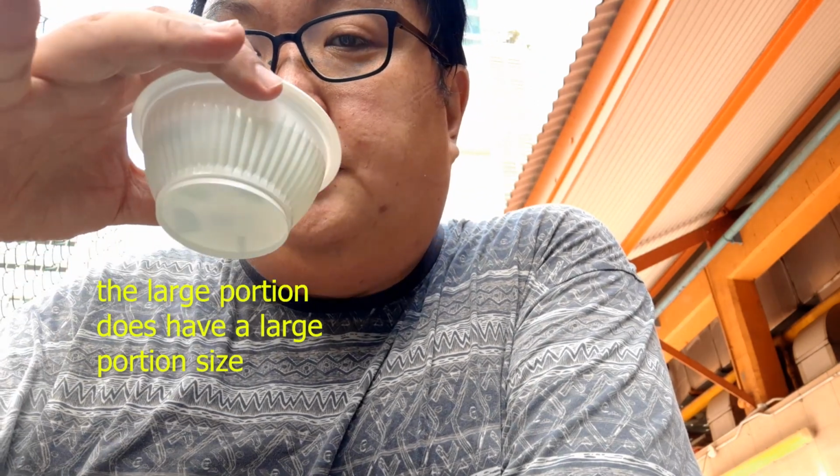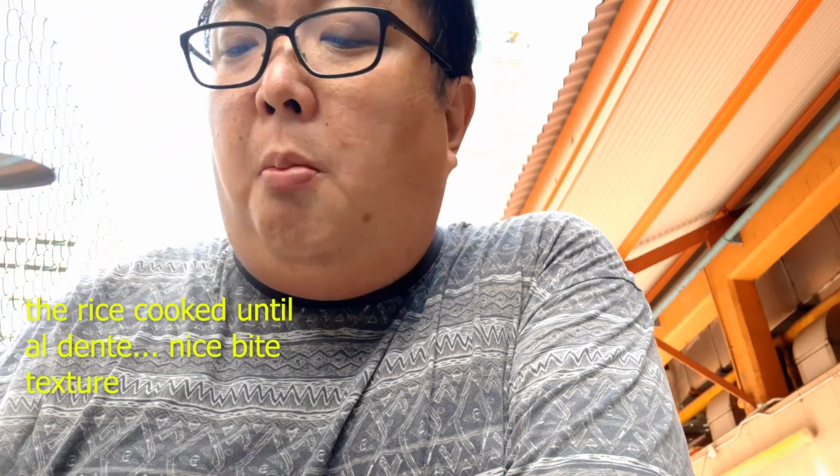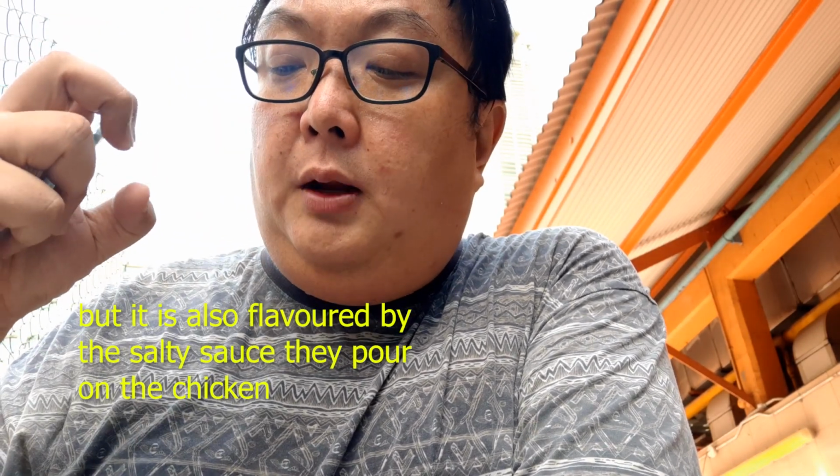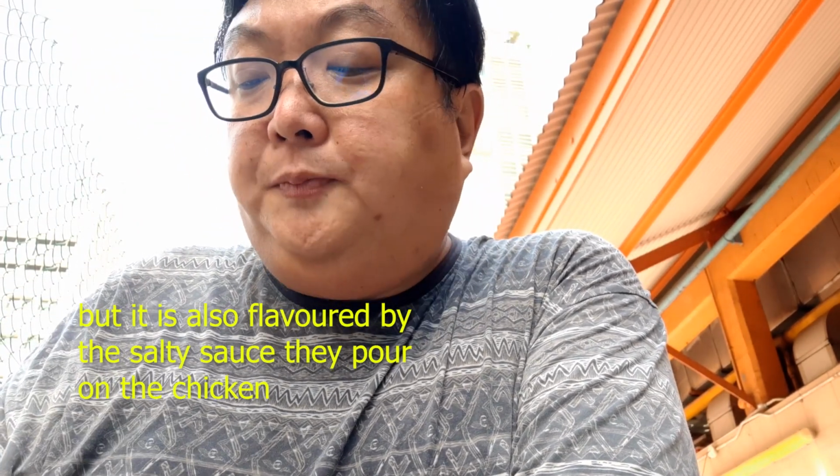Okay, the first difference I notice is you get a soup. And of course this one's the large portion, $5. The soup is good. Nice chicken flavor, a nice chicken soup. Then the rice here, better, more authentic texture, and the sauce is really good. Nice deep complex chicken with the flavor, soya sauce.